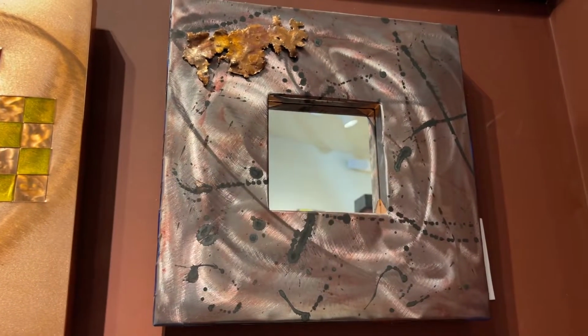The first time we went to a gallery was in Jerome. We brought 8 pieces. One sold immediately to an artist who was in the store, and the rest sold in several days. So we were just like, well, maybe we're onto something. So 20 years later, here we are.